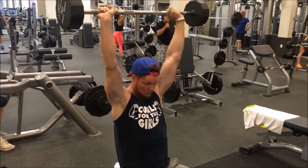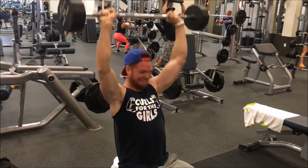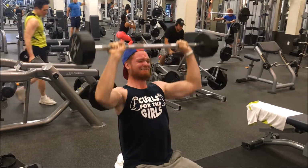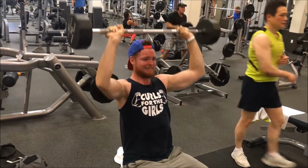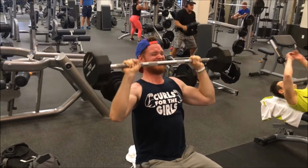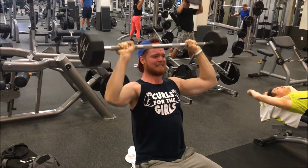And on these AMRAPs, we're pyramiding up to a heavy set. We ended up failing, and then we're resting for as long as we need. So we ended up resting about 2 minutes, and then dropped the weight a little bit. And our goal was to fail again within the 6 to 20 rep range. So we just chose a weight that we knew we'd fail within 6 to 20 reps. We chose 70 pounds, and luckily our strength is actually pretty close.